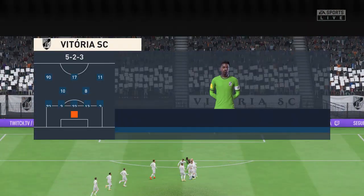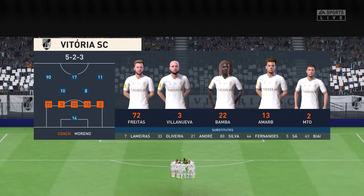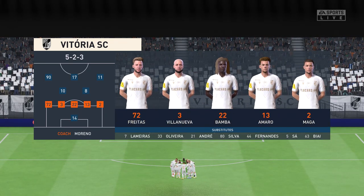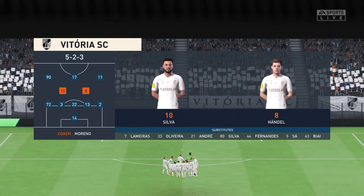Well, here is the lineup for the hosts today. Well, when you see it like that, their central midfield players look a little bit isolated. But I'm expecting the two fullbacks to push up to make it more of a 3-4-3. And I think we'll see a lot of positional rotation in this starting 11.